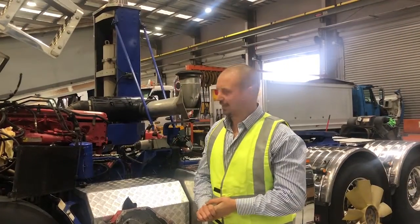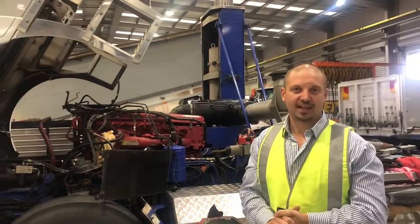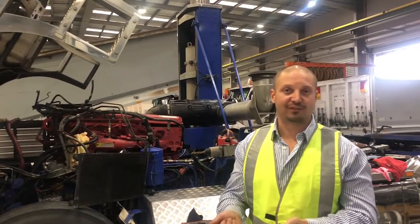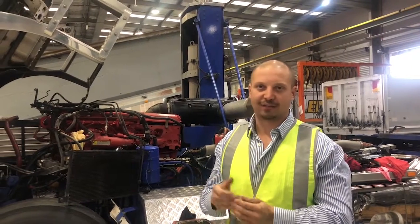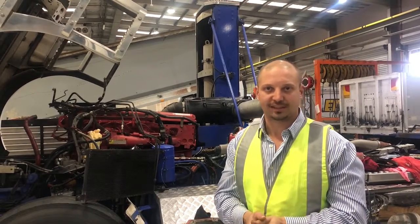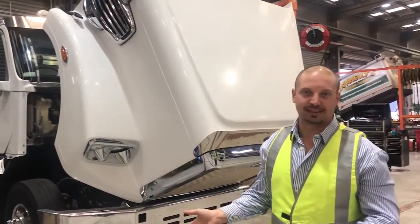Alright guys, there's quite a bit going on here. We're doing a front gear housing on a Cummins engine. Just to let you know that we do a lot of Cummins engine work here, either in-frame or out-of-chassis rebuilds. Any Cummins warranty work or anything big or small, Cummins related, we're the place to go. We've got factory trained technicians that are ready to go and can do any sort of repair on a Cummins engine. As you can see at Hallam here, we also work on all makes and models.